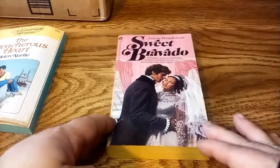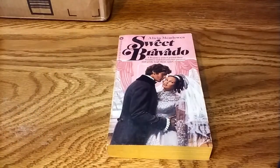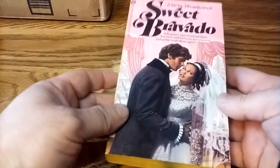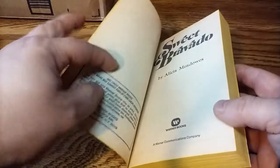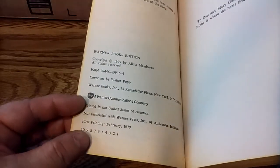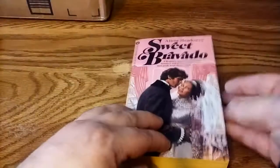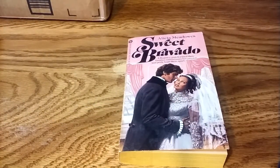Alicia Meadows, Sweet Bravado. This is a Warner Books, probably from the early 80s. I believe it's a Regency. Yeah, Regency. It's a thicker Regency. This is 1979. Cover art by Walter Popp, who did a lot of their Carolyn Courtney and some of the Regency line that Warner Books had at that time.